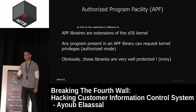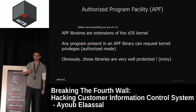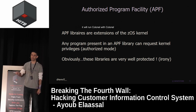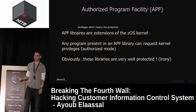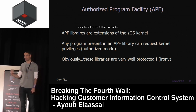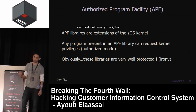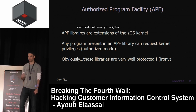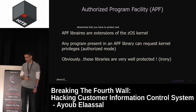We agree on that. On the mainframe, it's different. On z/OS, you have some special folders, and everything you put in them will run with kernel privileges. Which means the protection must be put on the folders, not on the command loading them, which makes it so much harder to tighten and secure, because you have so many directories, sometimes 30 or 40 directories that you have to protect.